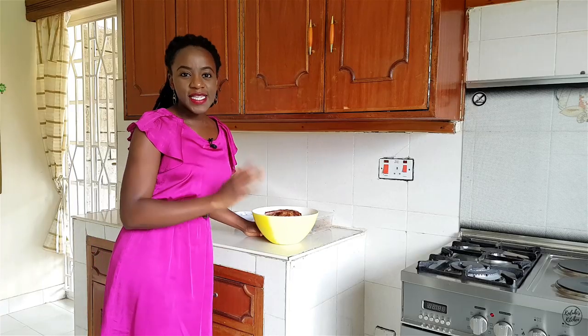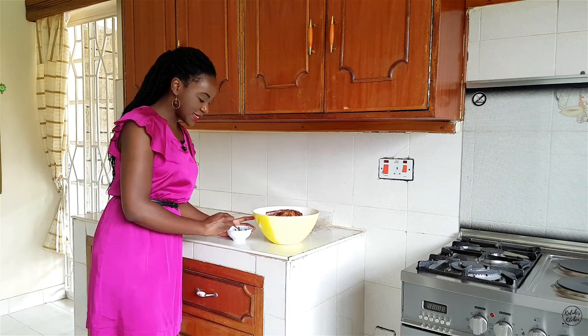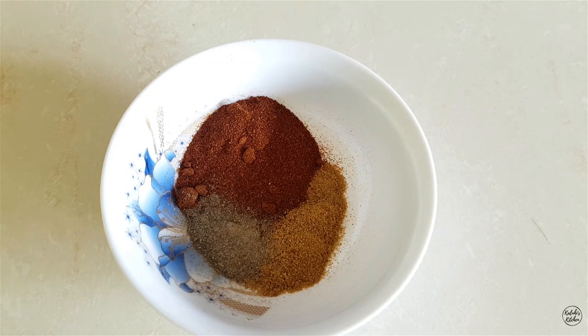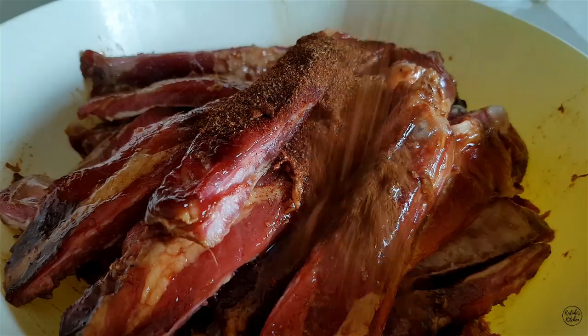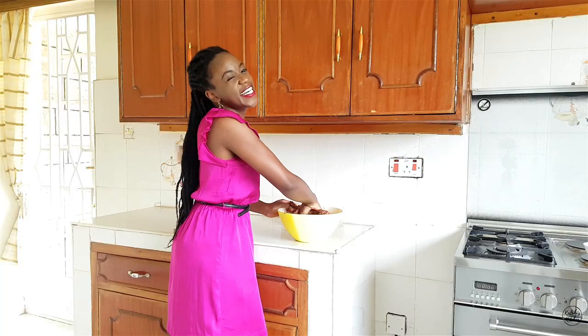And now that our individual ribs have been sliced, we're going to go in with our seasoning. For that, I chose just 3 spices: paprika, cumin, and black pepper, because I don't want the nice warm elements of the marinade to be outshone. So we're just going with 3 complementary spices. Mix everything in and then pour it over your ribs. Give it a nice good mix and then we are ready to proceed to the next step.